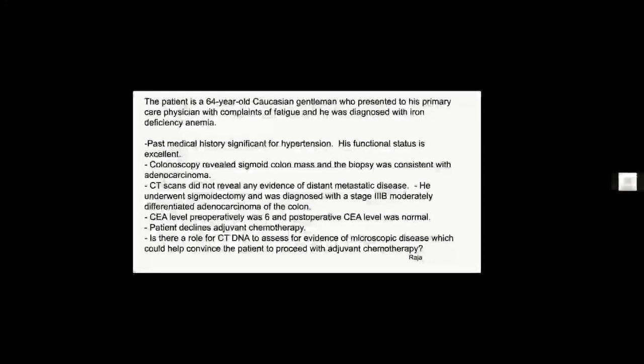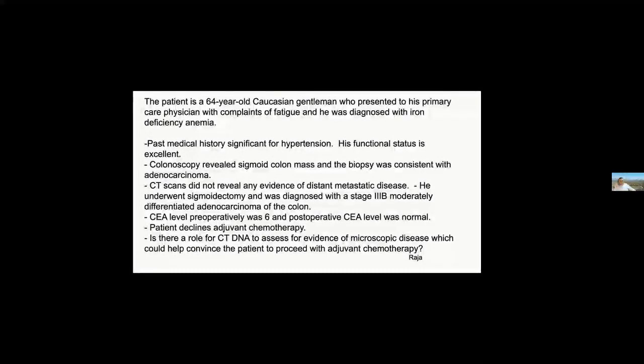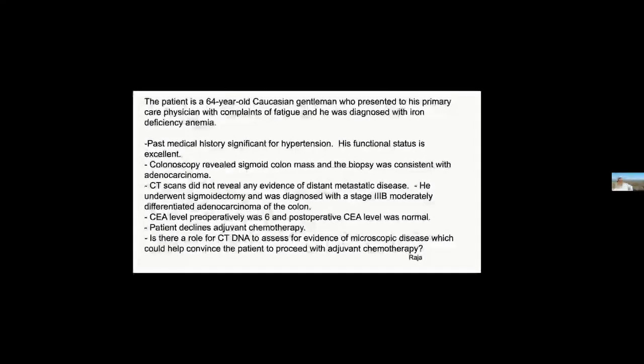So this patient, 64, presented with complaints, blah, blah, blah, and deficiency anemia. All right, so hypertension, excellent performance status, sigmoid mass, biopsy, adeno. So he gets essentially taken to surgery as stage 3B, moderately differentiated adenocarcinoma of the colon. Okay, so had surgery, CA normalized, and the patient doesn't want to do adjuvant chemo.